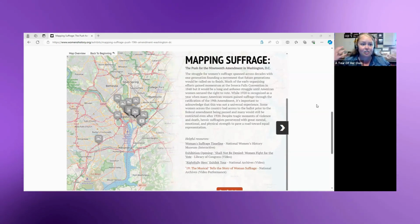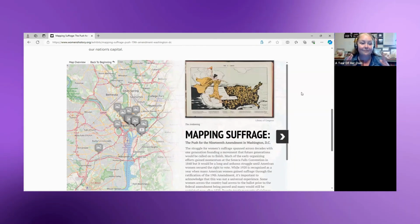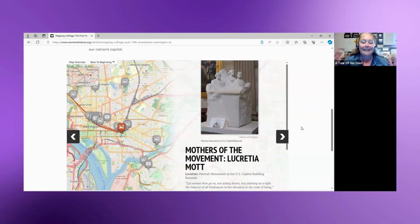So that said, let's start with what we mean by the suffrage movement. We had to pick a point for this map to begin, and we chose 1848. Women have been fighting for equal rights in this country from its very beginning, from its founding. So we know that this doesn't begin in 1848. But for our map's purposes, we start with the Seneca Falls Convention, when Elizabeth Cady Stanton and Lucretia Mott, among others, gathered together in Seneca Falls. This is the first political convention for women to address women's rights and to really put forward a platform of issues that these women care about.